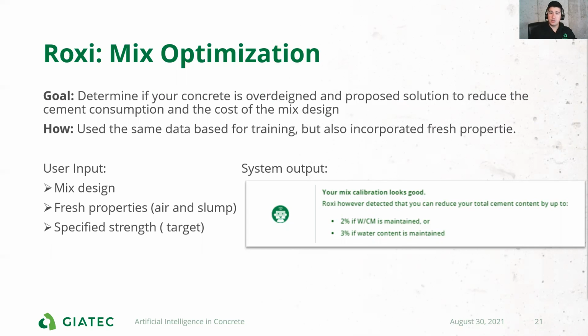So the user input in this case is mix design, fresh properties, so air and slump, and specified strength. So what is the target? Is your target 3,000 PSI in 3 days? Is your target 8,000 PSI in 14 days? No matter what your target is, we're going to also enter the target into the system. And then what Roxi is going to do is propose enhancements to the mix.